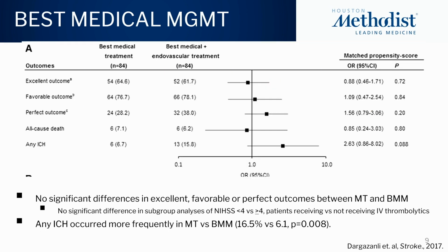And so in these patients, similarly, no significant differences in terms of the patients who underwent best medical therapy versus mechanical thrombectomy, and even looking at a subgroup of patients stratified to NIH stroke scales of 4 or greater, there really wasn't much difference either. Hemorrhage did occur a bit more frequently in these patients, not enough to attain statistical significance, but did demonstrate a trend towards that as well, so somewhat in line with the previous study.